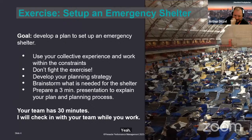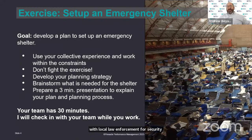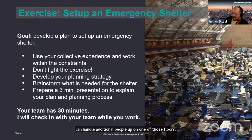Barb asked about security. I would assume we'd be working with local law enforcement for security. That's correct. So assume that there's school safety and PD available to you. I would say probably using the third floor for overflow. If we exceed what we're anticipating, we can handle additional people up on one of those floors. If we're talking 1,000 folks, I think we're easily going to roll into 4 and 5.